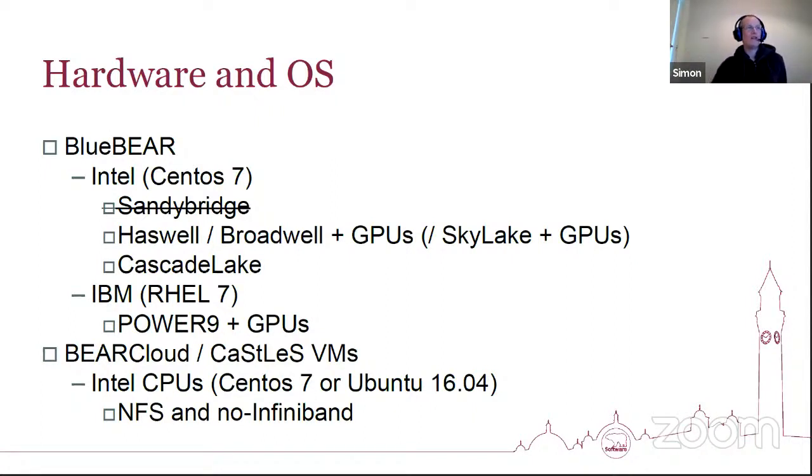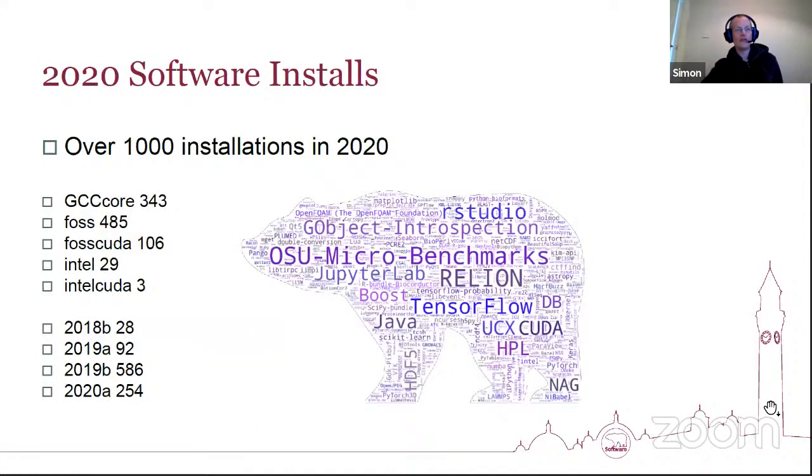We also provide a cloud infrastructure, which is effectively where we allow the researchers access to the equivalent of a compute node, but as a virtual machine instead. These run a combination of either CentOS 7 or Ubuntu 16. They tend to have NFS and no InfiniBand connections on them. What does our software stack look like? I'm going to go with what we installed last year.